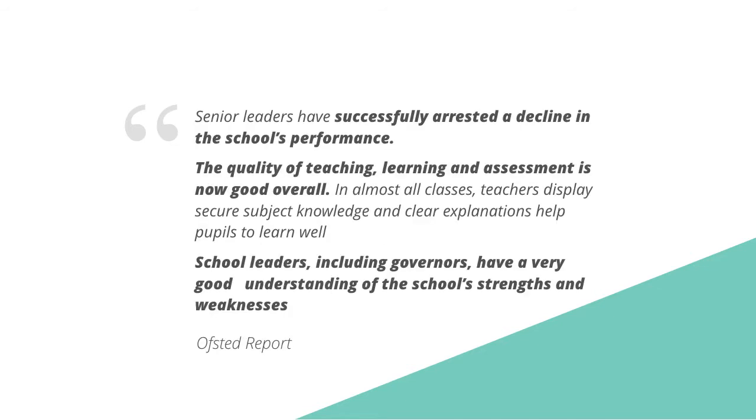And it's quite interesting that within the last few months, the school have actually gone through an Ofsted grading, and although it doesn't directly reference the technology, as it wouldn't, you can pick up little hints of it. So some of the things pulled out from the Ofsted report was that school leaders have successfully arrested a decline in the school's performance. So that's much easier to achieve when you have full transparency. You can identify areas that are not meeting the levels of performance that you want, and you can do something about them before that performance dips.